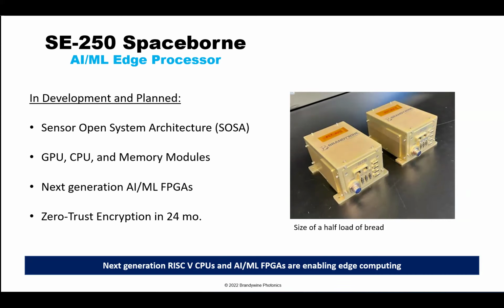And so we developed essentially our own space computer designed on the VITA 90 or Sensor Open System Architecture standard. You'll have a GPU, CPU, and memory modules, and we're looking at the next step being an AMD UltraScale Plus FPGA, along with a RISC-V CPU. So very exciting to get that and getting into the AI/ML, as well as encryption is a key, and it takes a long road to get to zero trust post quantum computing security. So we built this box and we wrote a proposal, got funding from the Army, and hopefully it will be flying on a drone next year.